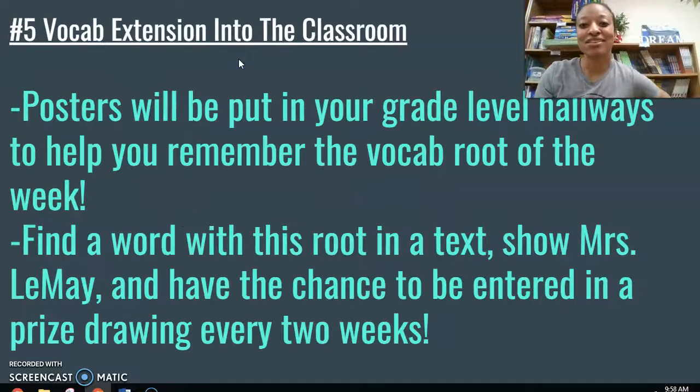All right, and last but not least, don't forget to look for our vocab words trans and con and com within your text or your library books, and make sure to let Mrs. LeMaine know to be entered into a prize drawing.